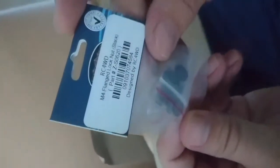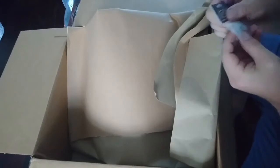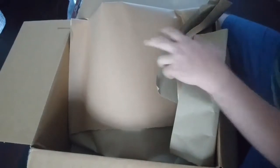A set of M4 flange lock nut black, designed by RC 4WD, part number is there. I'll probably take the silver ones I got on the Amarok off. I wonder if they'll fit. It'll look nicer because there's black rims there.